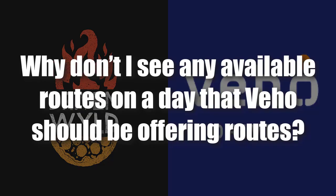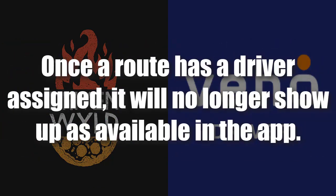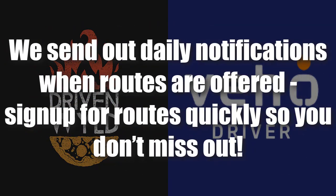Why don't I see any available routes on a day that Veho should be offering routes? Drivers sign up for routes the night before on a first come first served basis. Once a route has a driver assigned, it will no longer show up as available in the app. We send out daily notifications when routes are offered. Sign up for routes quickly so you don't miss out.